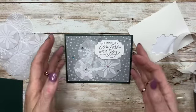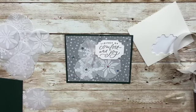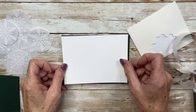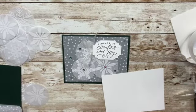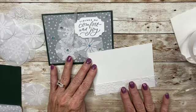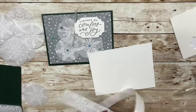That's what we're gonna do. So, and then on the inside here of my box, I've got a piece of basic white that's cut 4 by 5 1/4. But before I put that on, I'm gonna add just a strip of this vellum paper right there to the bottom. And so again, I'm gonna focus on the corners.